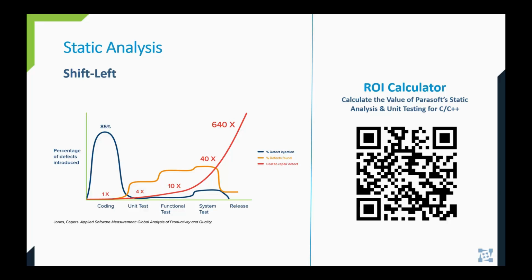To help you quantify this impact, we've developed an ROI calculator. It's built on comprehensive studies, allowing you to input your own business variables and receive a tailored ROI report. You can access it easily using the QR code provided on the right-hand side.